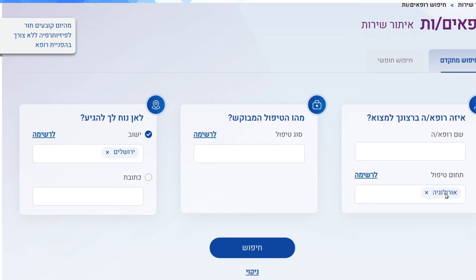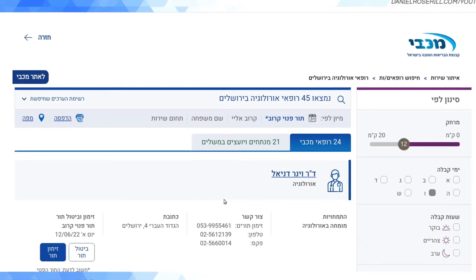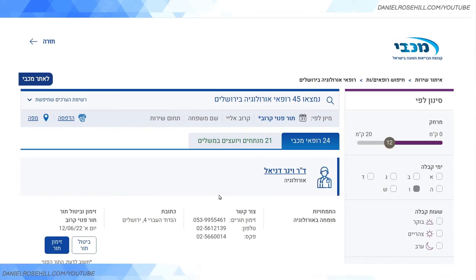You're looking for a urologist in Jerusalem. Now we can click on Chipus, which means search. Now the Maccabi website is going to find you the doctors who work with the Kupat. We can see in this case we have found 24 doctors.